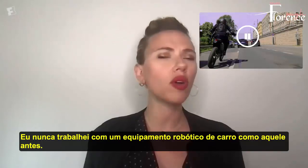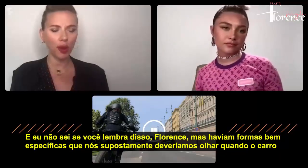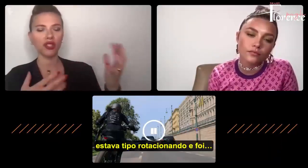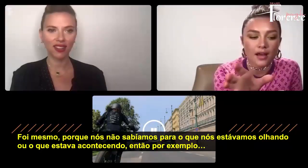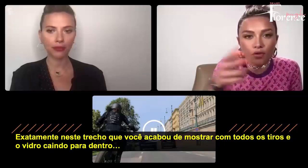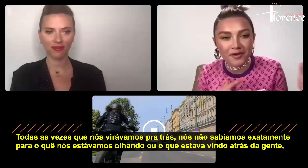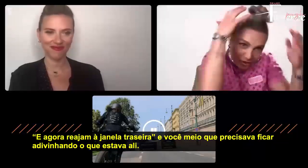I had never worked on a robotic car rig like that before. And I don't know if you remember that, Florence, but there were very specific ways that we were supposed to look when the car was rotating around, and it was kind of technically challenging. Yeah, it was, because we didn't know what we were looking towards or what was happening. So for example, in that exact clip that you just showed with all the gunshots and the glass coming in, every single time we turn around, we didn't really know what was coming to get us. So it was like, and now react to the back window. And you're just having to guess what's there, which is always fun.